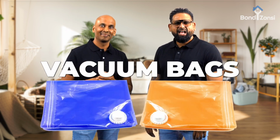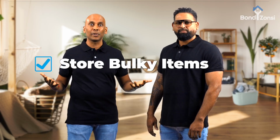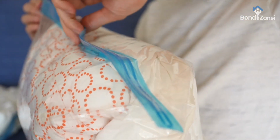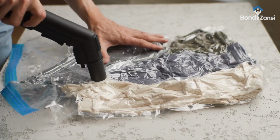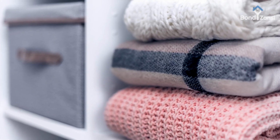Vacuum bags? Aren't those for packing suitcases when you're going on holiday? True, Lenny, they're great for travel, but they're also a lifesaver when it comes to storing bulky items at home. So just pop your spare duvets, blankets, and seasonal clothes into the bag, suck out the air with the vacuum cleaner, and bam! Honey, I shrunk the clutter. That's insane. I could finally fit all my winter jerseys into one drawer.